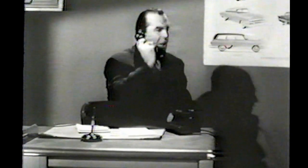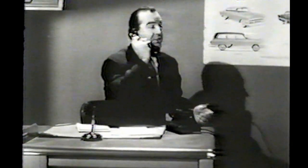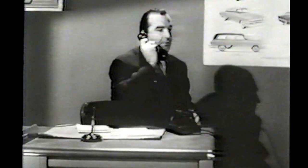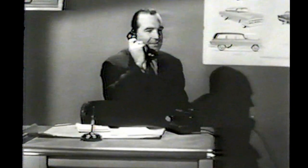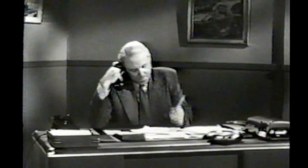That's just one important feature, Mr. Reynolds. Now, let's talk about the powertrain. That's right, powertrain. That's the engine, the transmission, the rear axle. Well, sure, every car's got them. But the important thing is this.